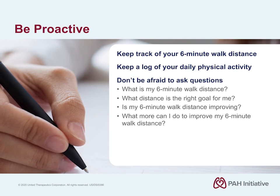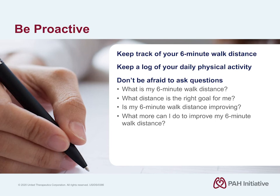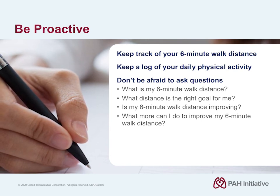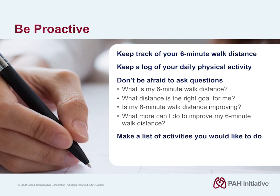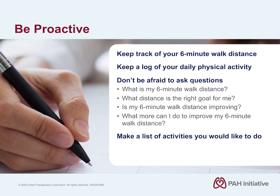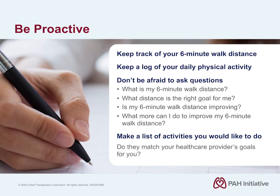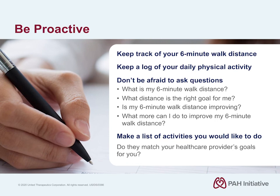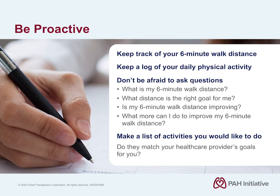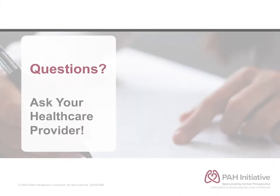At your appointments, don't be afraid to ask questions like, what is my 6-minute walk distance? What distance is the right goal for me? Is my 6-minute walk distance improving? What more can I do to improve my 6-minute walk distance? Make a list of activities that you would like to do and see if they align with your healthcare provider's goals for you. Talking to your healthcare provider about your 6-minute walk test is a starting point for setting goals and creating a treatment plan that is right for you.